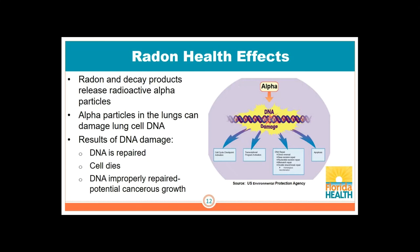And not every disintegration hits the DNA. It's a chance. It's an opportunity. One in 1,000, one in 100, one in 10,000 chance that damage occurs. If that damage occurs, in some cases, the DNA repairs itself and the cell goes on as usual. Or it's damaged in such a way that the cell can no longer function and it dies. And that's not a horrible outcome either, because we do replace our cells all the time. And the body goes on.